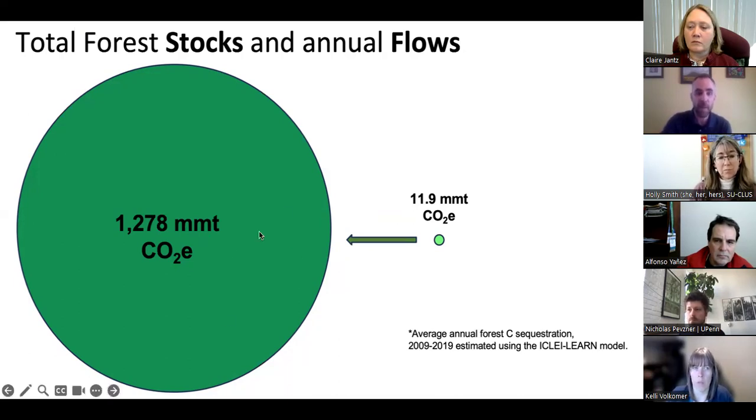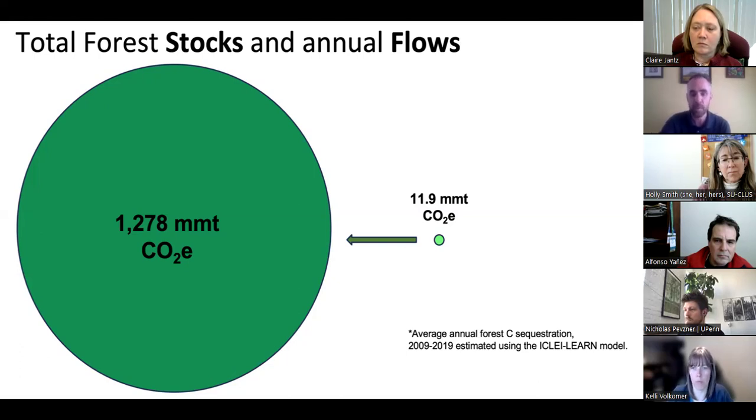But compared to that massive pool of over 1 billion metric tons, there's a much smaller annual flow of carbon sequestration as forests grow a little bit more each year and sequester more carbon. And it's that smaller circle that we're trying to figure out: are there things that could be done to increase that rate, that sequestration flow?